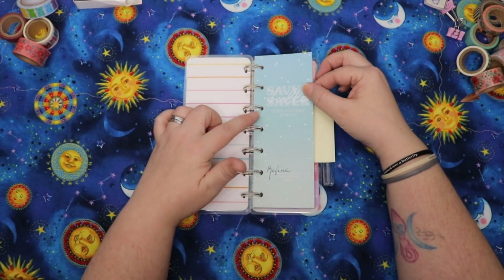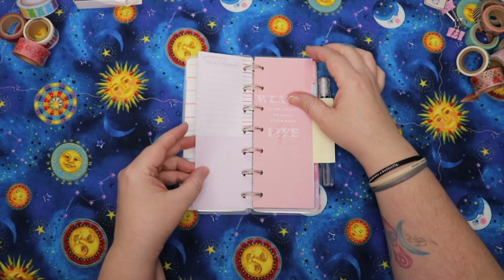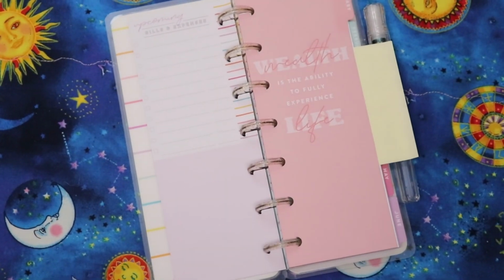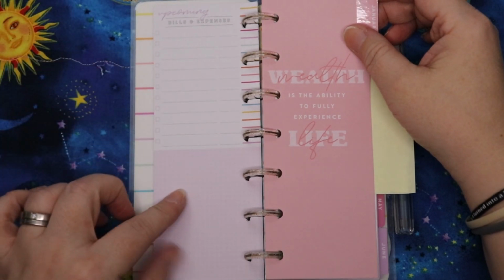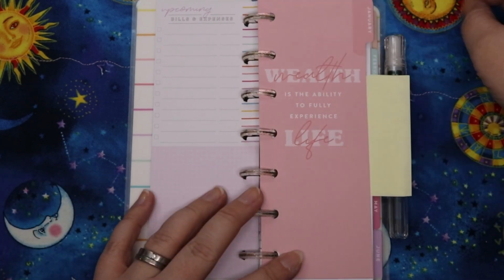So how I'm going to use this is really simple. There's a little cover page here. You've got an overview of 2021 and 2022. And then it has a section here for upcoming bills and expenses. I'm going to zoom us in actually so I don't have to pick it up. I don't know yet how I'm going to incorporate this. And then there's a little grid section. I don't anticipate using this in a pretty way. I'm just going to use it in a really practical way.